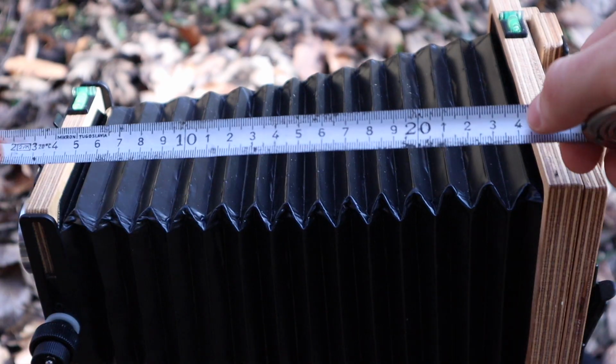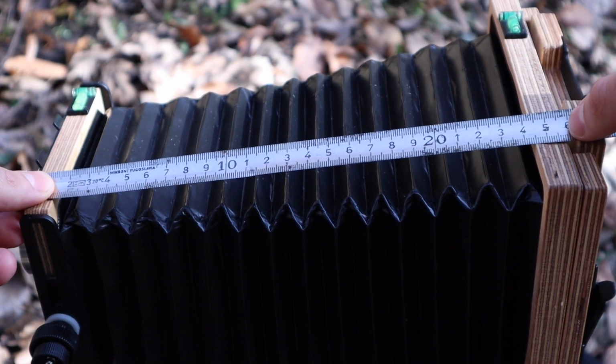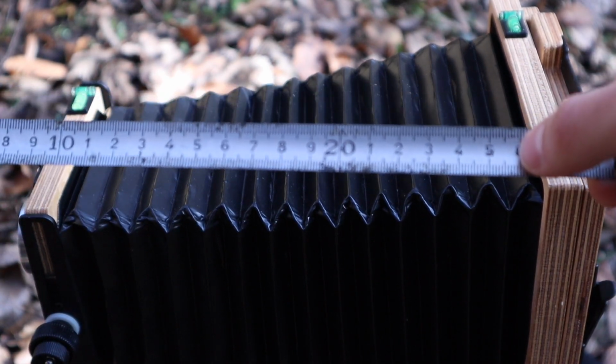I measure my bellows extension from the lens board to the focal plane. In my case it's 26 centimeters, so 260 millimeters squared, divided by my focal length, which is 235 millimeters, and I get a factor of 1.224, which I can round to 1.2, and this is my bellows extension factor.